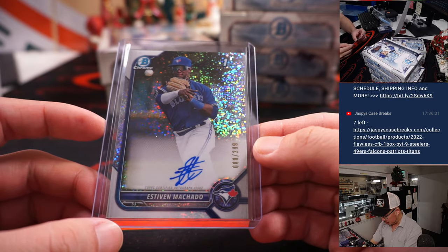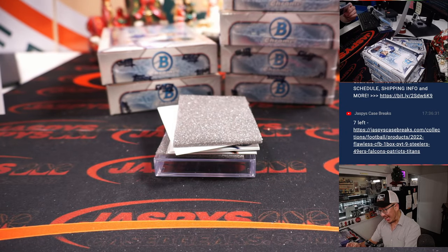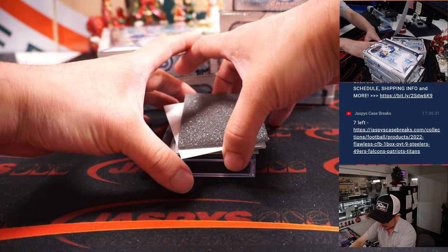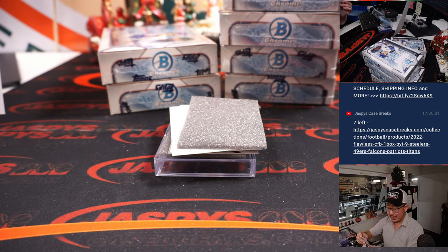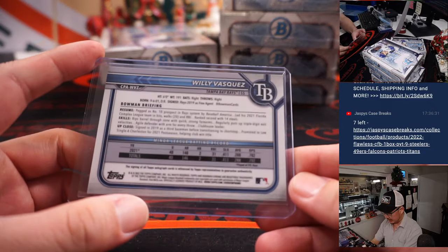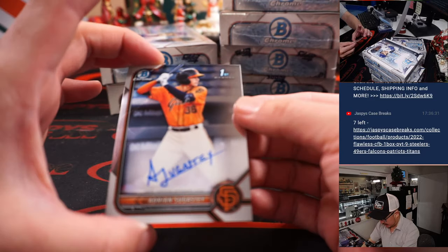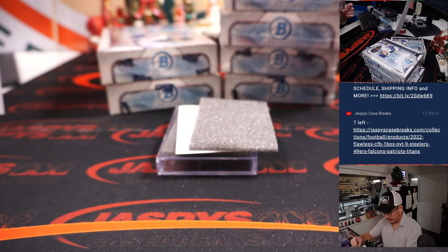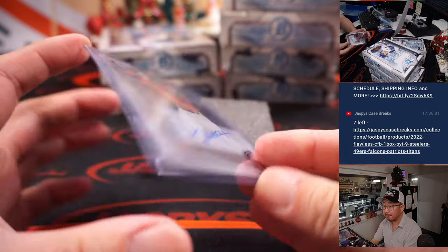There's Esteban Machado, 80 out of 299, Speckle autograph. That's your number 8 Blue Jays prospect, according to MLB.com. Got Willie Vasquez, Jacob, and the Rays. Won the Rays in the team random. Peter Elias gets the Blue Jays, and Jacob once again gets the Rays. Rays, Jays, and Giants, Adrian Sagasti. That's for Joshua.